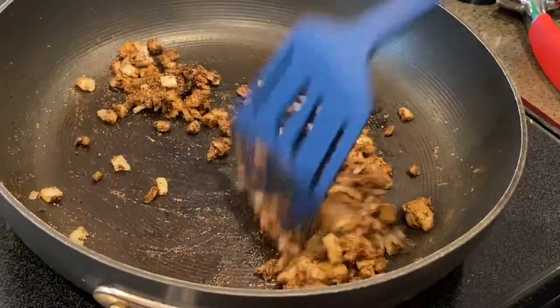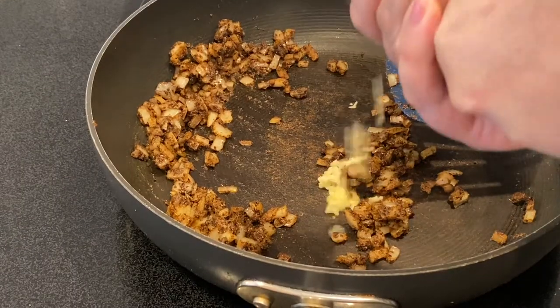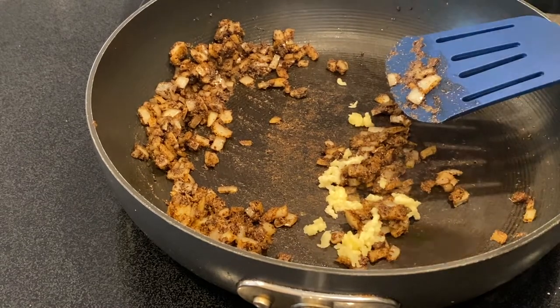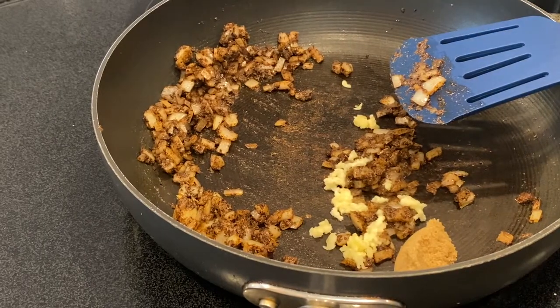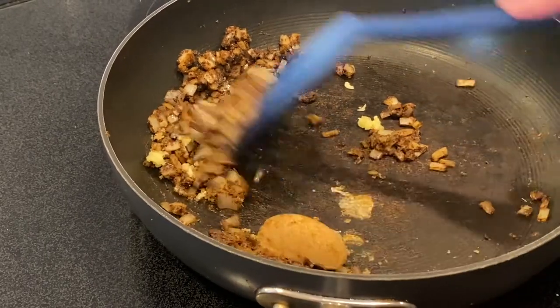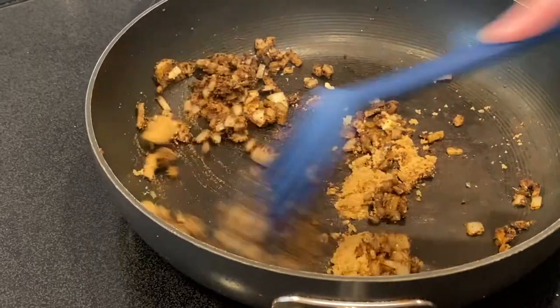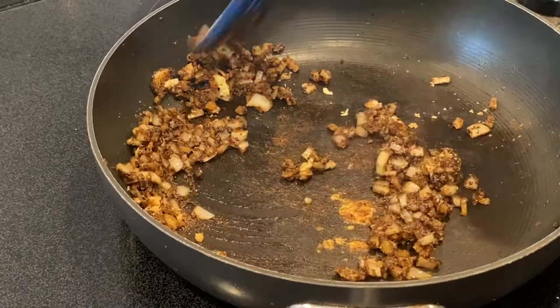It came from a blog and I do it pretty much exactly as written. It's so good. So I'm just sauteing onion in a tablespoon of cumin, a tablespoon of chili powder, and then once the onions are translucent, I add brown sugar, one tablespoon, and then about four cloves of minced garlic. And it's just a lot of stirring because you don't want it to burn.